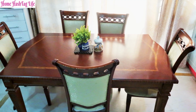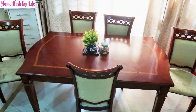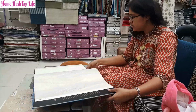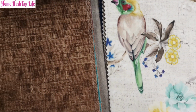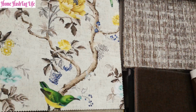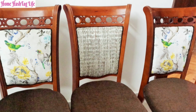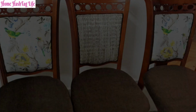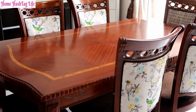As our dining chairs needed refabrication due to stains and worn out condition, I have selected this beautiful bird print fabric for 4 chairs' upper cover and did a little mix and match for the rest of the 2 chairs' upper cover. I selected a darker shade to help this print pop out nicely, and this print really gives me a pleasing ambience in our dining area.